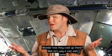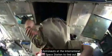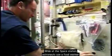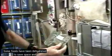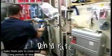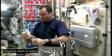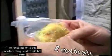Wonder how they cook up there? Well, let's pay a visit with some astronauts at the International Space Station to find out. While at the space station, astronauts use a food warmer that looks a lot like a metal suitcase to heat their food. Some foods have been dehydrated to save space and make them safe to store over long periods of time. Dehydrate means to remove water. To rehydrate or add moisture, they need to add hot water.